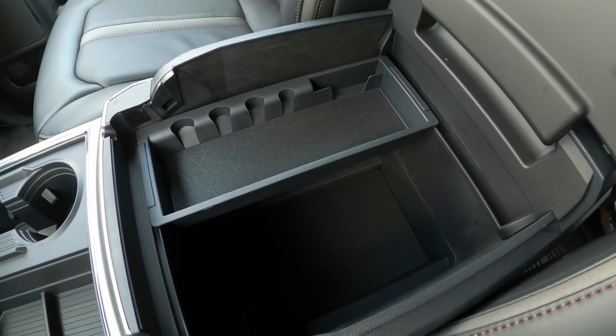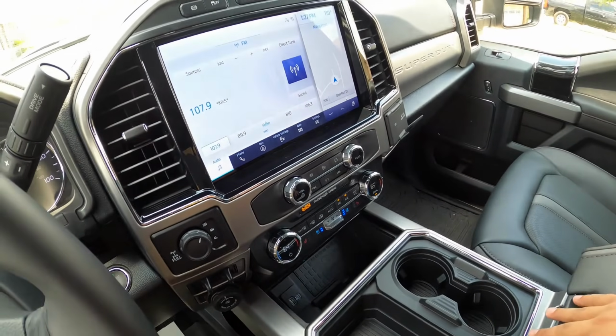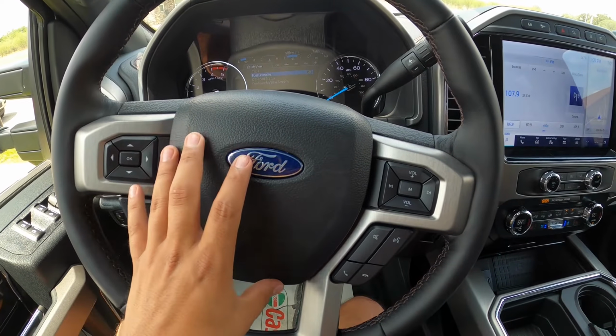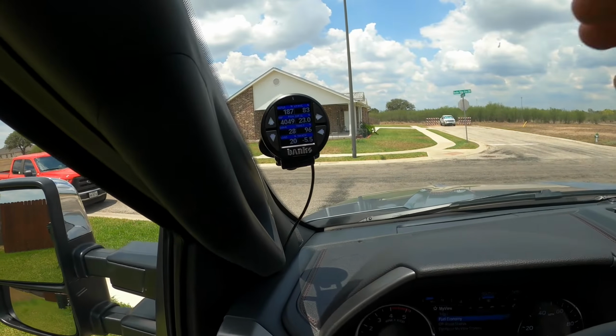Center console, really big, just a bunch of storage. So yeah, here is the interior. This truck is super nice, really sporty style steering wheel, and this is not stock.